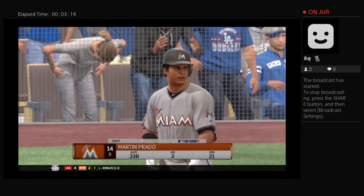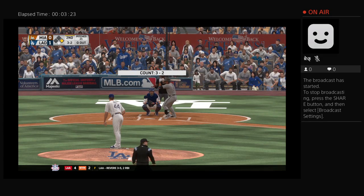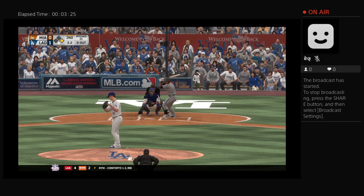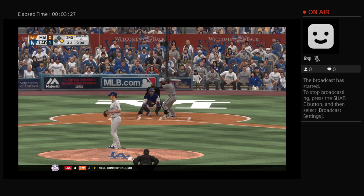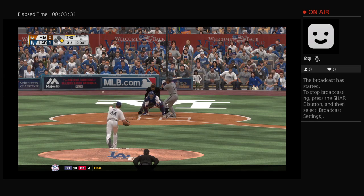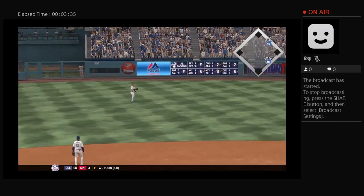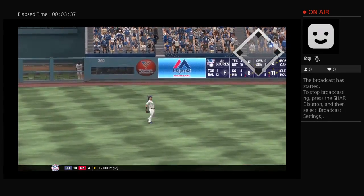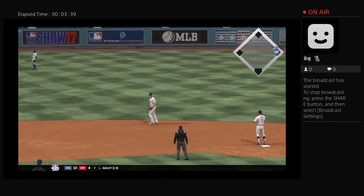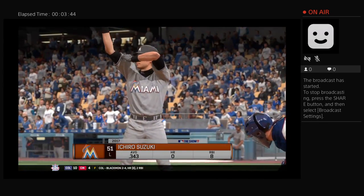Striding into the box, Martin Prado. Coming into this one, he's carrying a rather substantial batting average up in the 330s. Full count here. Here comes the pitch. Chases one up the ladder as this is hit in the air to left field. Number 35 is there, and he makes the catch for the out. And he will scurry back to first as he'll think twice about trying to move up.